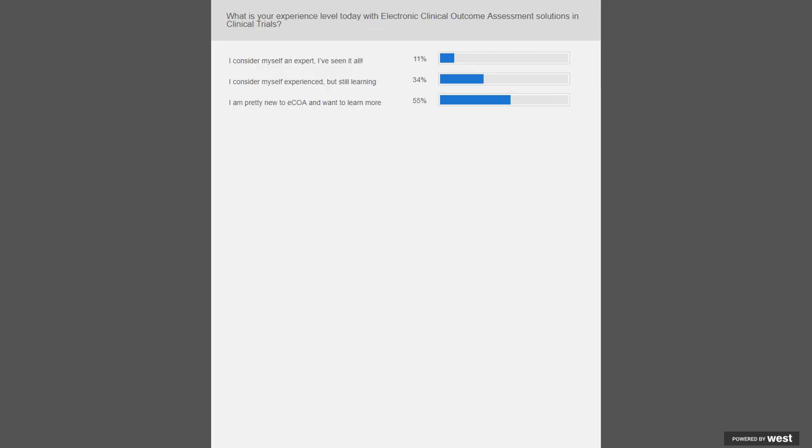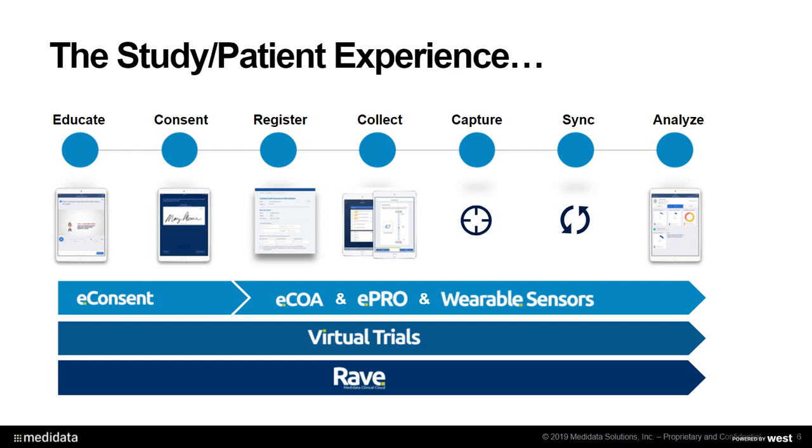Okay, so it looks like the majority of people that are here are new to eCOA. They want to learn more, and that's really great. We have some great people here to learn more about what's happening and talk to you about the types of challenges and how we overcame them in the implementation process. So good to know. Thanks for answering that poll. So the first thing I'm going to do is talk to you about the solution that Celgene implemented. So this is Medidata Rave's eCOA solution.